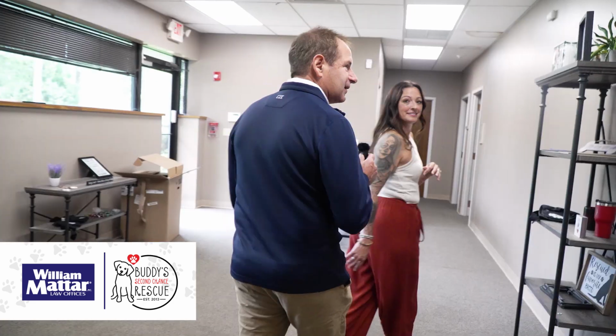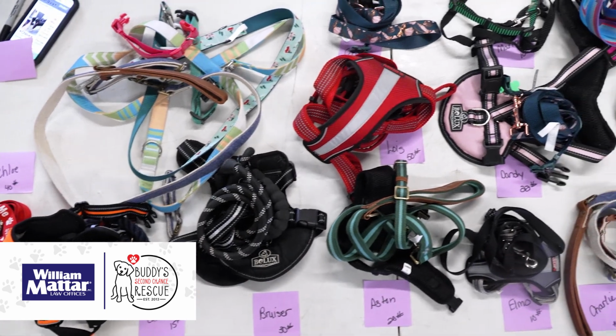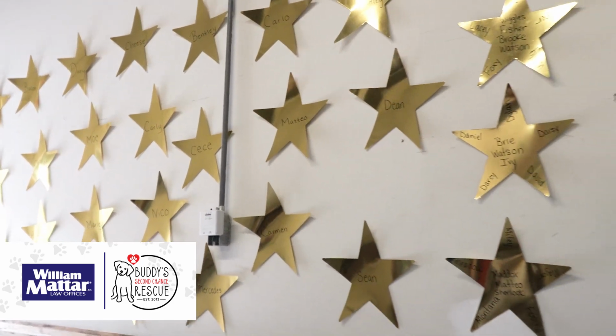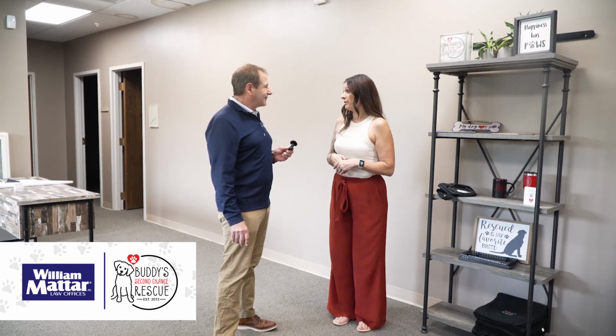Right this way. This is all being rehabilitated, and we'll eventually have kennels for the Buddy's dogs to stay in. We have an area where we're doing events. So in the winter when we have events, we can come in here, do adoptions, and sell merchandise. All the floors are being ripped out, and we're putting brand new flooring in for that.